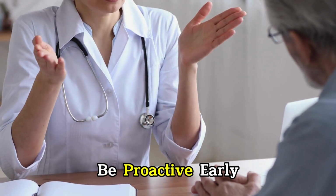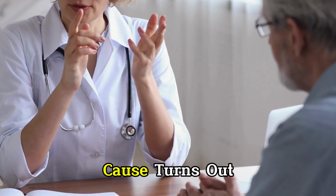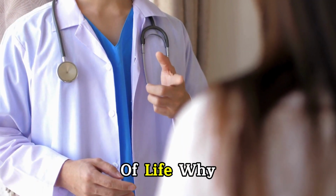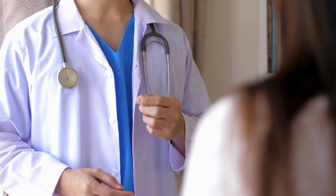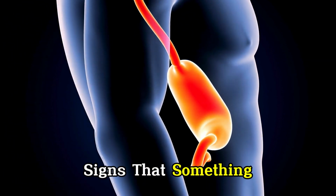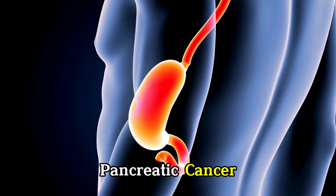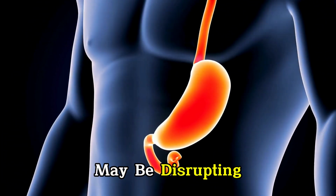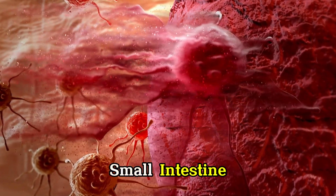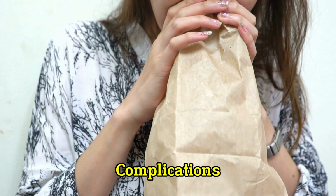Be proactive. Early detection is key in addressing potential pancreatic issues. Even if the cause turns out to be less serious, addressing persistent symptoms can improve your quality of life. Why these symptoms matter. Persistent nausea and vomiting are more than just discomforting. They can be signs that something is seriously affecting your digestive system. If these symptoms are related to pancreatic cancer, they indicate that the tumor may be disrupting normal digestion by pressing against or partially blocking the stomach or small intestine. Ignoring these signs can lead to malnutrition, dehydration, and further complications.